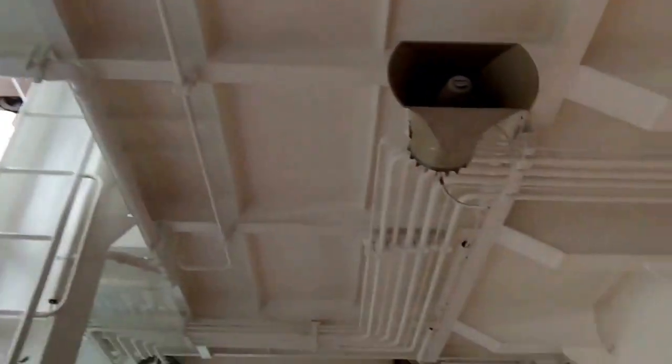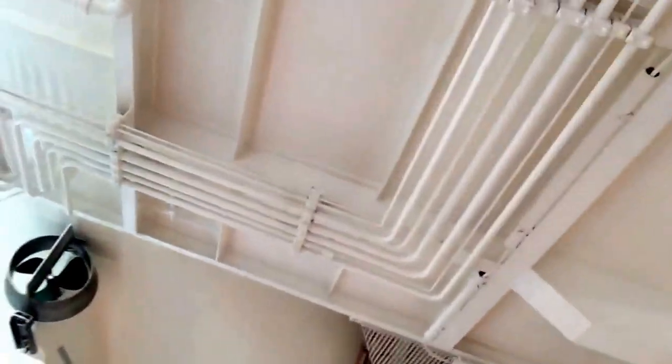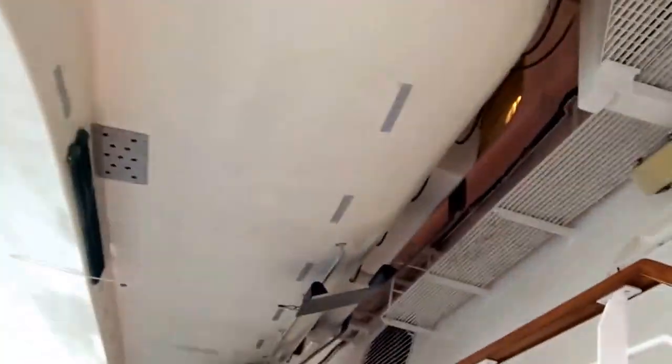Alright, I'll go. That's a view over the side. We are on the Golden Princess, docked in Juneau, Alaska. Our first port of call. Monday, July 28th, 2014.